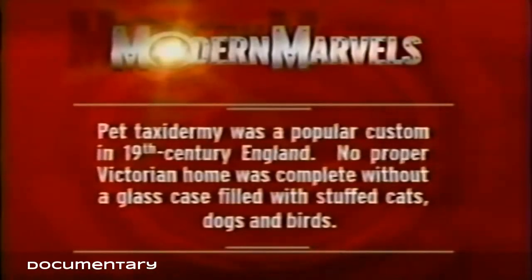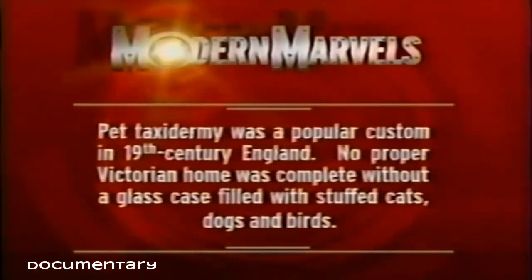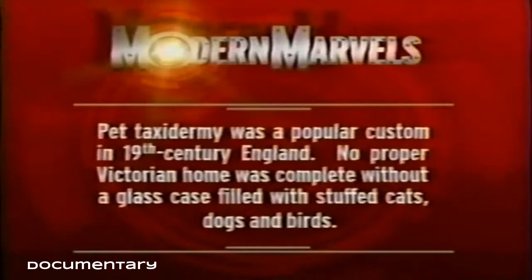Pet taxidermy was a popular custom in 19th century England. No proper Victorian home was complete without a glass case filled with stuffed cats, dogs, and birds.